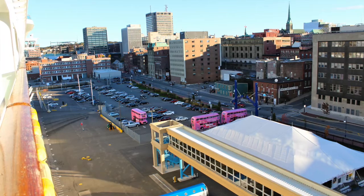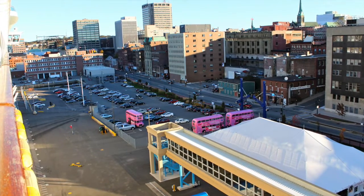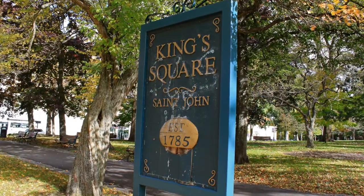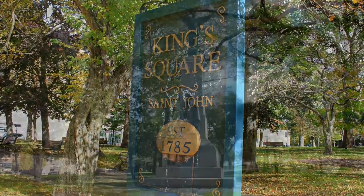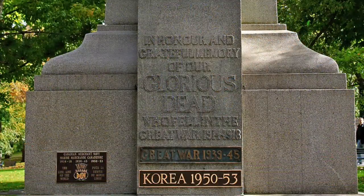The weather that day was sunny but very cold and windy. We had booked a bus tour of the city for that day using one of the pink double-deck buses in this picture. After breakfast, we went ashore and waited in line for the bus. The first place we visited was a small park called King's Square. As we walked in, we saw this monument. As we got closer, we could see that it was a memorial to Canadian military deaths.